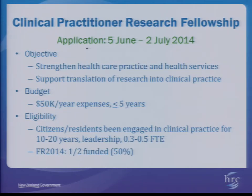And we also want to support the integration and translation of health research into clinical practice. So who can apply? Any New Zealand citizen or resident who has been engaged in clinical practice for between 10 to 20 years. We want to support anyone who can show leadership in their field, either nationally or internationally. And applicants need to commit at least 0.3 FTE to this fellowship.